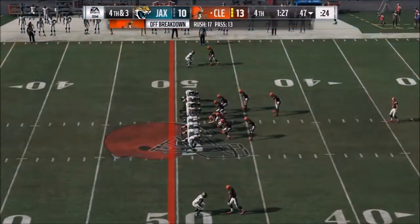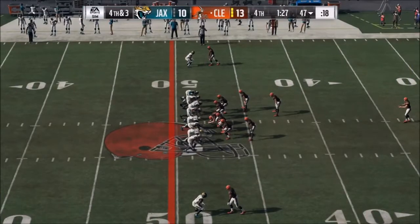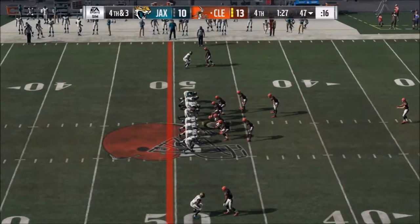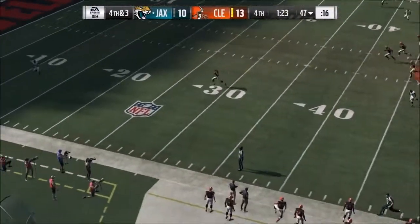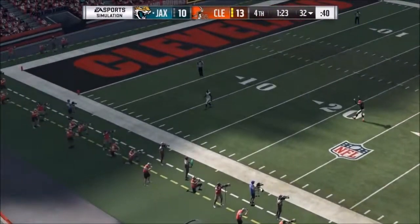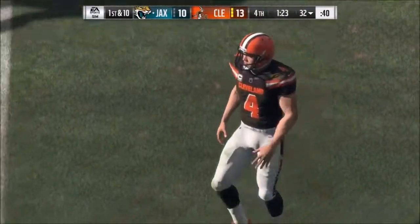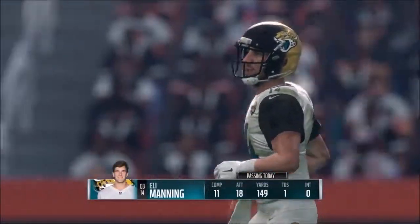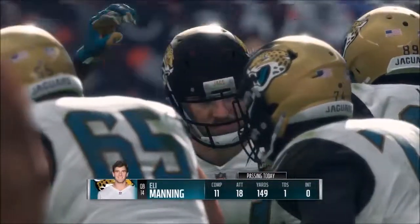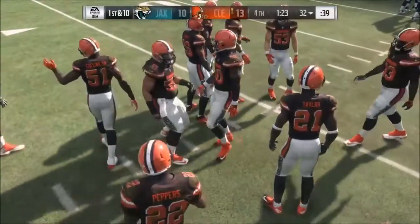Here's Britton Colquitt now as he's on to punt for Cleveland. They'll get off a fairly short kick here as this is toward the sideline. Eli Manning getting ready to go again on offense. This is something we've seen many times over the course of his career. Can he pull off another 4th quarter comeback?